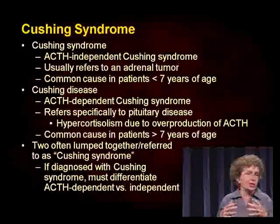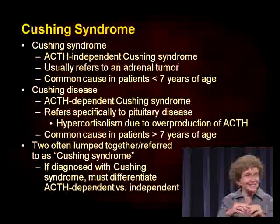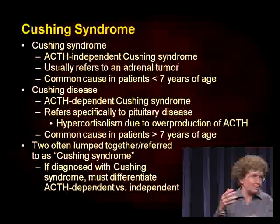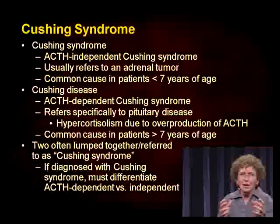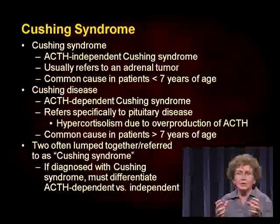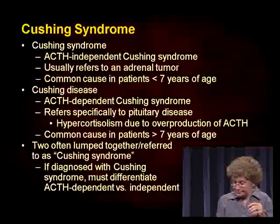Oh, I'm worried about Cushing's. And if you end up figuring out they do have high cortisol levels, and they do have Cushing's, then you have to figure out, is it the disease or is it the syndrome? Because if it's the disease, they usually have a pituitary tumor. And if it's the syndrome, they have an adrenal tumor. So those kind of semantics make it a little bit confusing. So Cushing's, disease, or syndrome, okay?